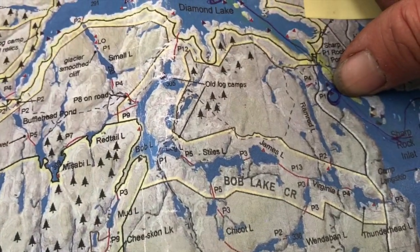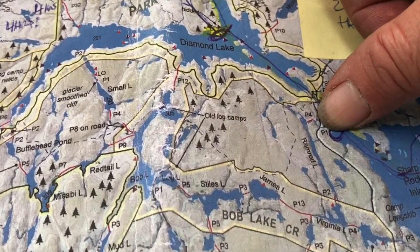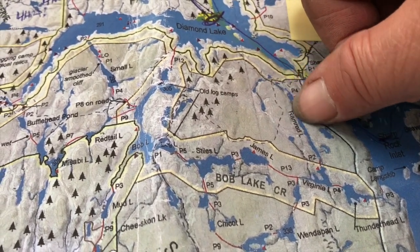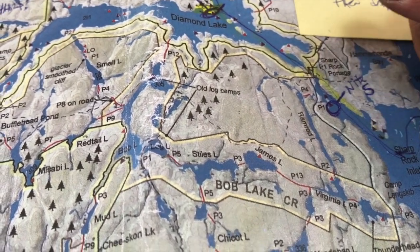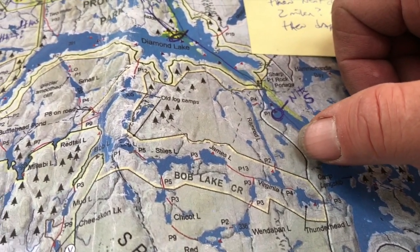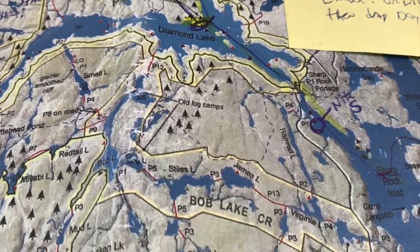I'm here, and over here there's a small 100-meter portage and a 400-meter portage into Ramrod Lake. And supposedly there's a really nice waterfall here, according to my friend Dave. I don't see anything marked on the map, but he said something nice was there, so I might do a day trip there tomorrow if it's nice out.